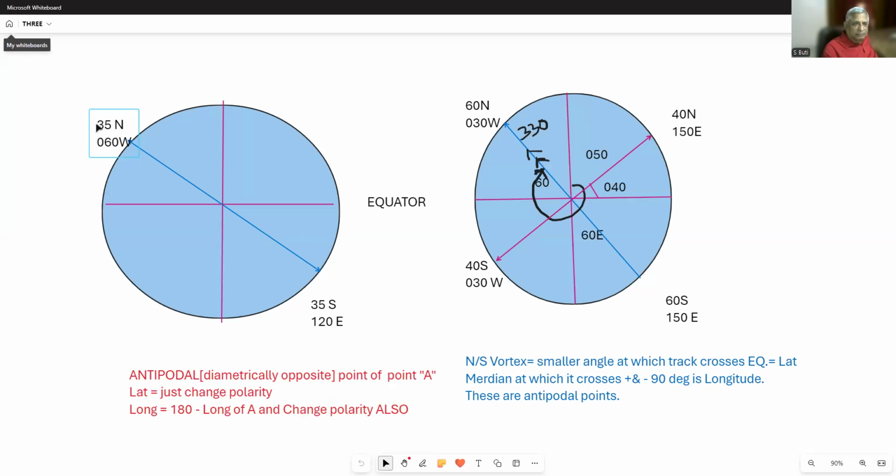Just change the polarity. As far as the meridian is concerned, if you are on 120 east, the other point will be 180 degrees away from you. So 180 minus 120 is 60 degrees. 180 minus longitude of A, 60 degrees. And if you are east, that point will be west, and if you are west, this second point will be east. That is an antipodal point. It fetches you quick marks. Latitude, as it is, change the polarity. Longitude, 180 minus your longitude is your antipodal longitude. If you are east, it will be west.